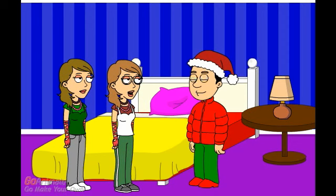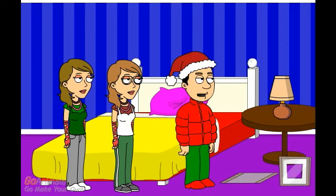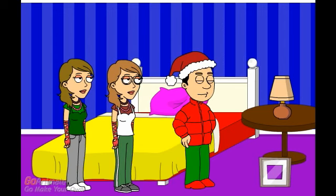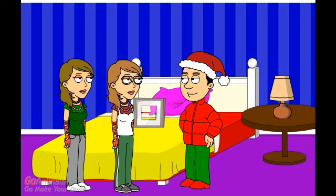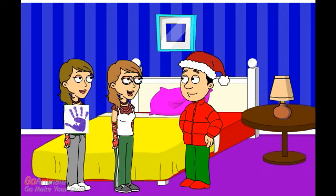Now we need something to hang on the wall. So we have a carpet and a picture frame. Which of these things can we use to hang on the wall? A picture frame. Good job. A picture frame is something to hang on the wall. Now let's hang the picture frame on the wall. The picture frame is on the wall.